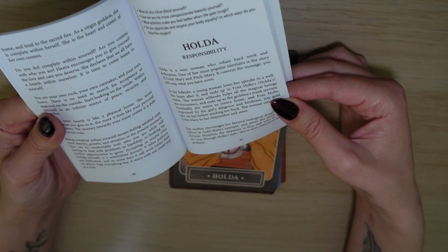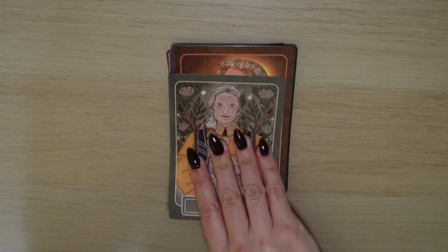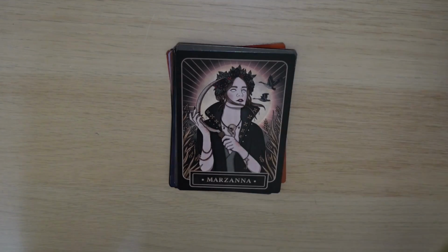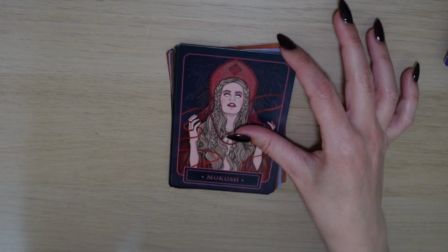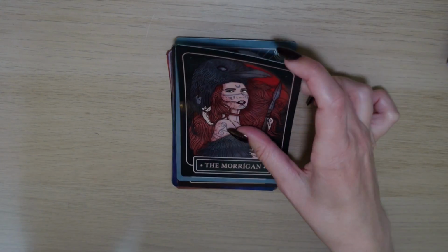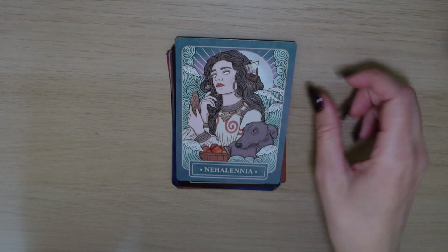which she is usually known by. But I think that's really cool because in a lot of goddess and deity decks, you don't get Holda, you don't get Frau Holle. And I think that's really cool. And I look very much forward to getting to know more of those types of deities that might be known very locally, but not really internationally, if you would say.